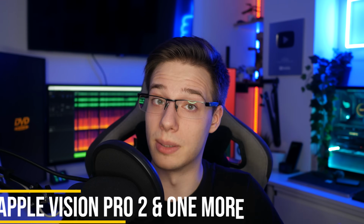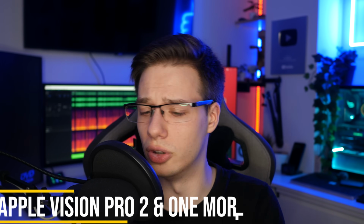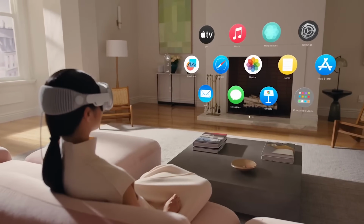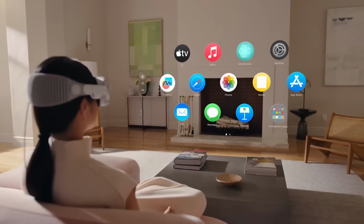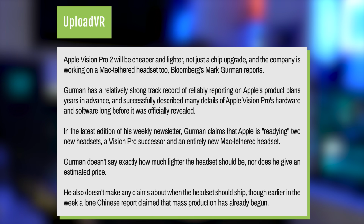What I did see coming, though, is the fact that Apple is going to have to reduce the price of the Vision Pro 2. And that does seem to be the case. The Apple Vision Pro 2, reportedly cheaper and lighter, Mac tethered headset coming. Apple Vision Pro 2 will be cheaper and lighter, not just a chip upgrade, and the company is working on a Mac tethered headset too, Bloomberg's Mark Gurman reports.